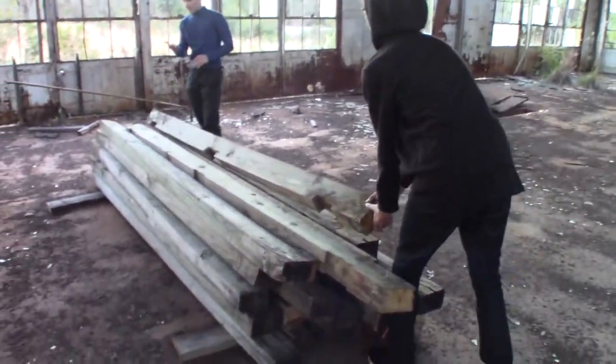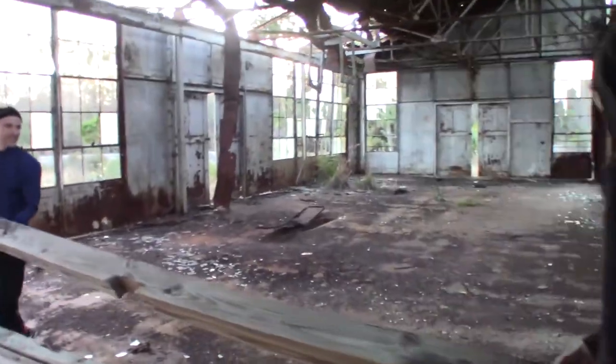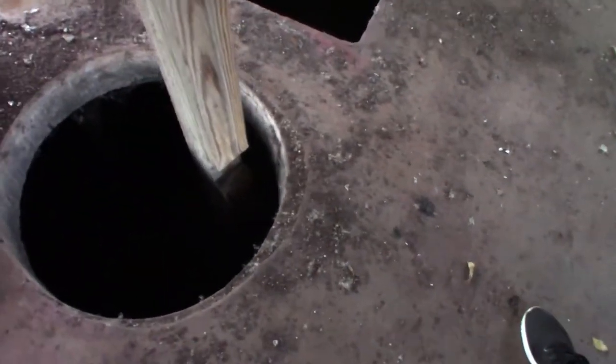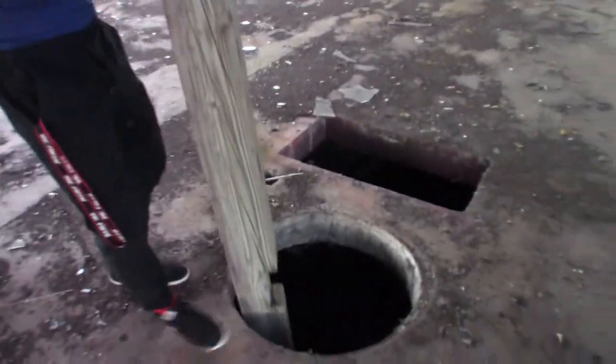Yeah. Yo! Let me grab one of these. Donald's got a splinter, dude. Jesus Christ. Yo, that's pretty deep, bro. That's almost halfway. That's like 4 feet and some mud down there.